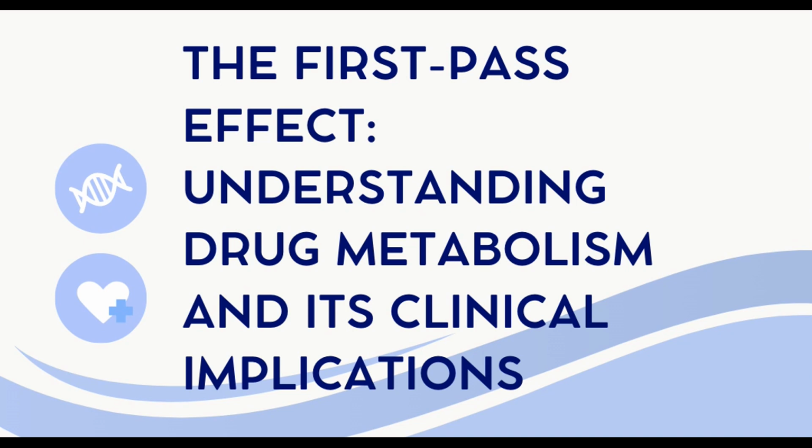3. Drug combinations. Combining drugs with different metabolic pathways can help mitigate the effects of drug-drug interactions caused by the first-pass effect. By choosing drugs that do not significantly influence the same CYP450 enzymes, the risk of altered drug metabolism can be minimized. 4. Route of administration.